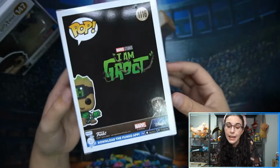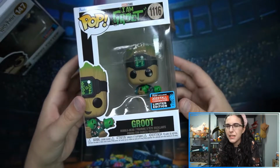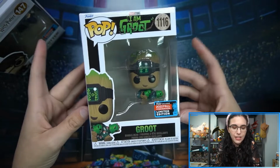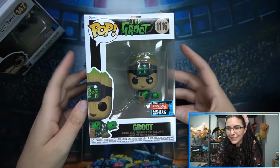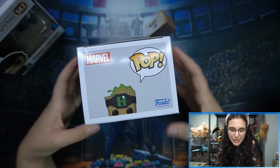So I Am Groot. I've only actually watched one of the shorts. I watched the first one, and I was like, man, Groot is very aggressive. He was not what I was expecting, and I have to watch the other ones. So I haven't even seen the full series. I know it's probably a total of 15 minutes if I watched all of them. Just haven't done that, but he is super cute. Big baby Groot fan.